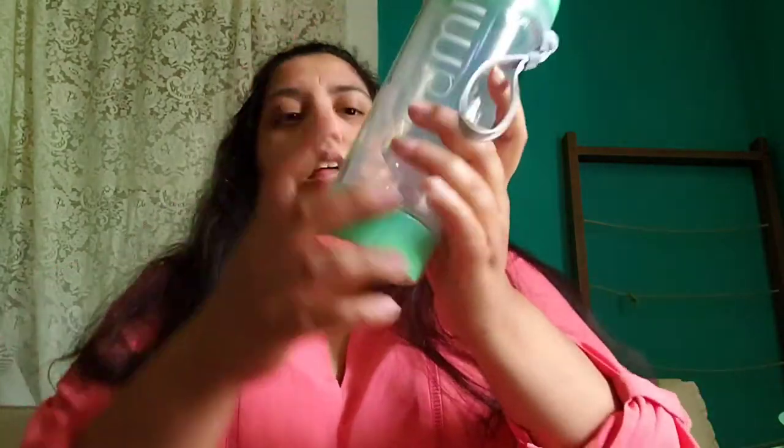So the tumbler's like this. It has an inner and an outer, and this is the second part. So this is the one glass, and it keeps the cold stuff cold, and the hot stuff hot. And then they come in all these different colors. I got the mint one. So this is an insert, and it has two chambers to help the cold stuff and the cool stuff.